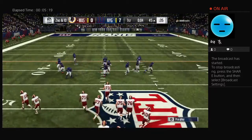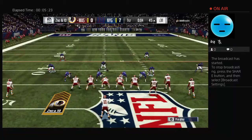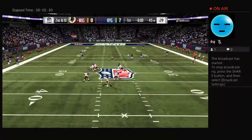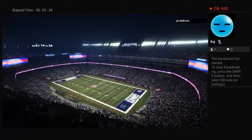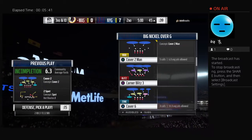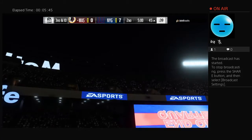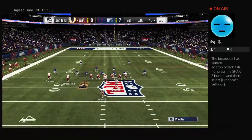After the incomplete pass, here now is 2nd and 10. Smith going to throw again. And that will fall incomplete. Oh, they took a shot there on what will turn out to be the final play of this first quarter. Here comes the 8th play of the drive, and they need a full 10 yards on 3rd down.